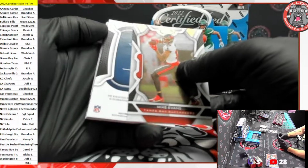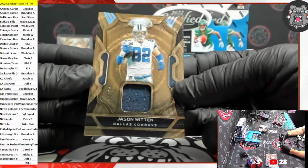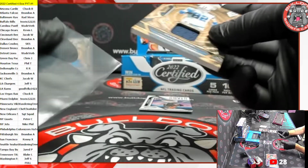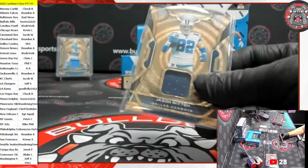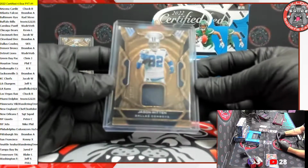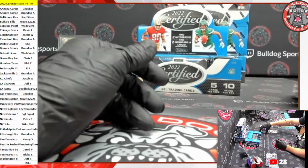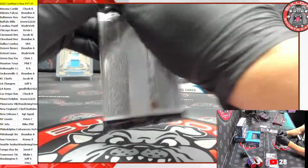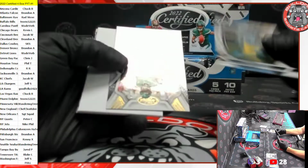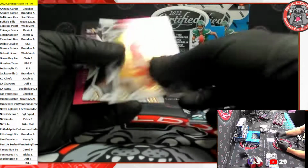Mike Evans. And to 50, Jason Witten for the Cowboys. A little bit of a messed up corner down there, but nice card nonetheless, SKS. Go ahead. Keenan Allen and a Corey Davis. Kenneth Walker, Wentz and a Donald.